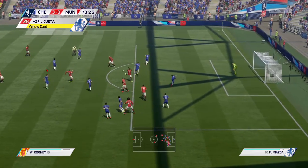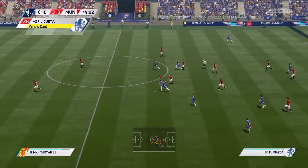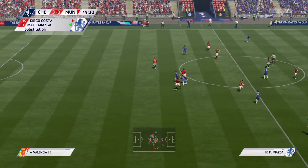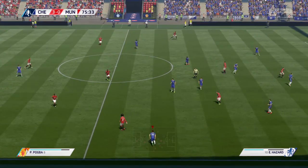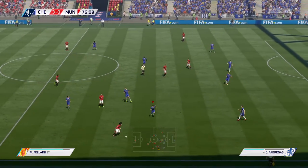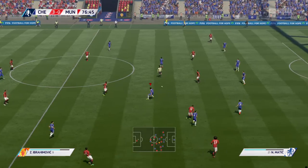Forward now, Ibrahimovic. Well, they passed their way up into a good position here and then just lost the concentration, lost the ball as well. And they've got to work hard to try and get it back. We see so often the impact of substitutes. We're going to see a substitution here.